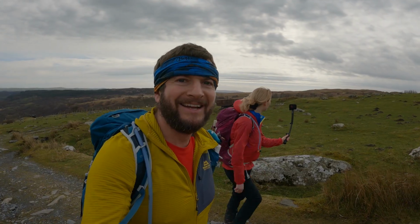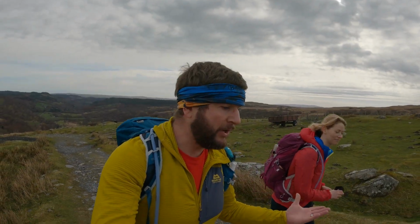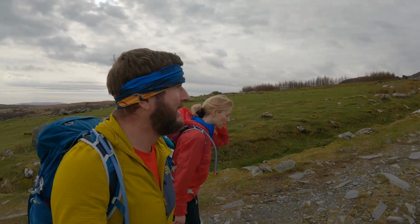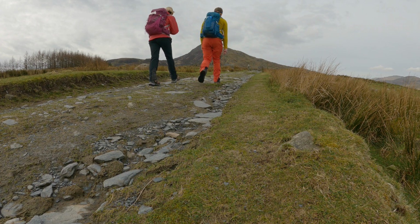Hello, hi, this is Kerry, and this is Kat, and we are Tea in Valhalla. You join us today in sublime Snowdonia National Park, and we're going to be climbing Moel Siabod, just behind us up there. But we're taking the scramble route. Yes, we're scrambling up the side of it via Daear Ddu.